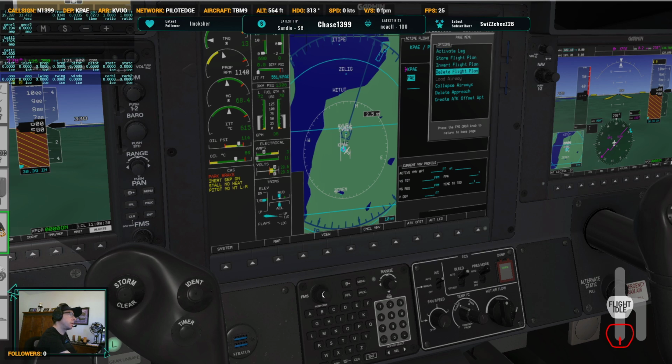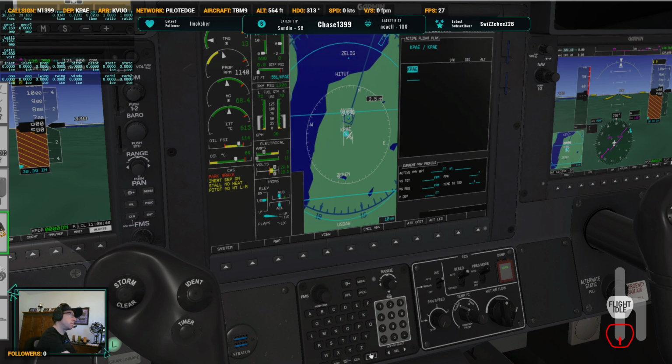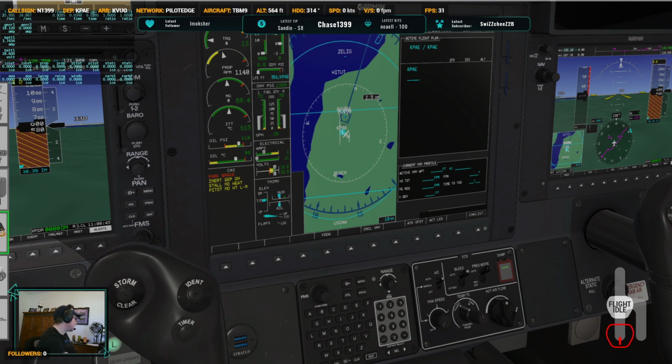All right, let me try this. Going to download the flight plan with the airway that he wants me to have, because it's not picking up the entire airway that way.